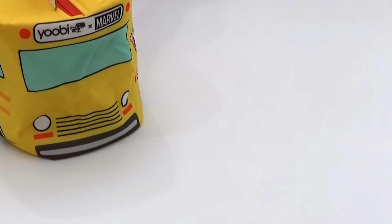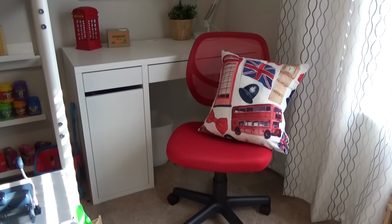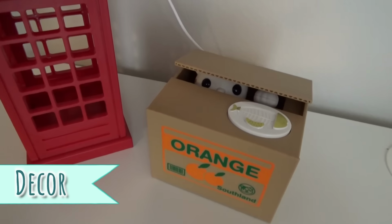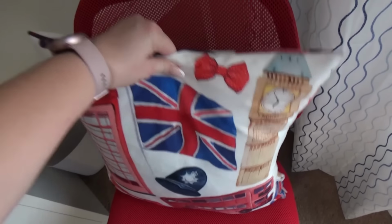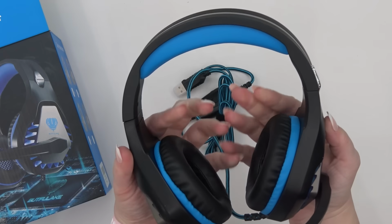Now Griffin doesn't really need a mouse, but what he does need is a new desk chair. Especially since he's on the shorter side, a chair that can rise up to be taller is definitely going to be helpful.